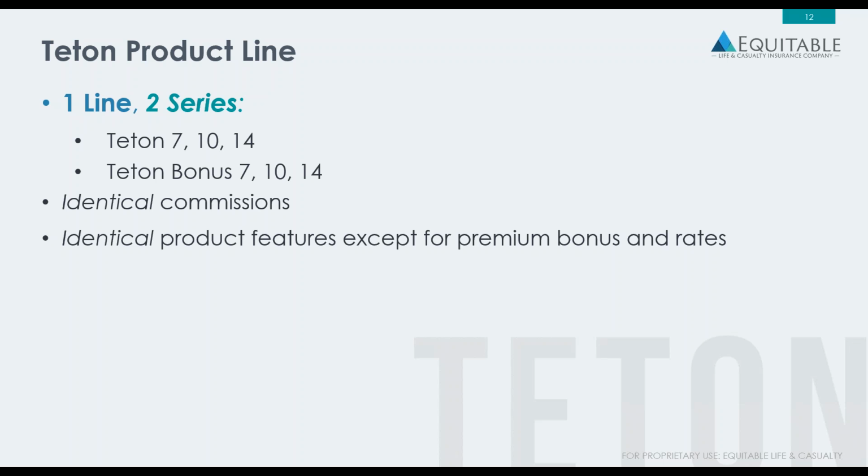So with Teton, it's one line. We talk about Teton, but it's really 2 product series. You have the Teton 7-year, 10-year, and 14-year products. Those are all our kick butt accumulation products. And then you have Teton Bonus 7-year, 10-year, and 14-year products as well.